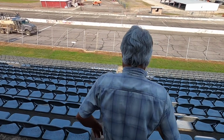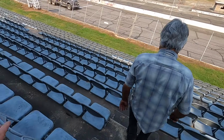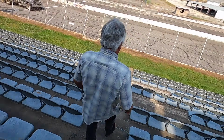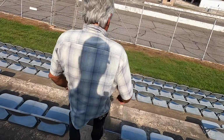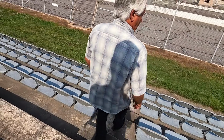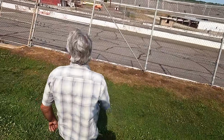When it gets all renovated after the events in October are over, are they going to keep these seats? Yes, as far as I understand, these seats stay. Just take them out and powder coat them, or I'm not sure. Paint them where they are? Not heard anything about that. I don't know what's going to happen on that, but anyway, they are going to stay.